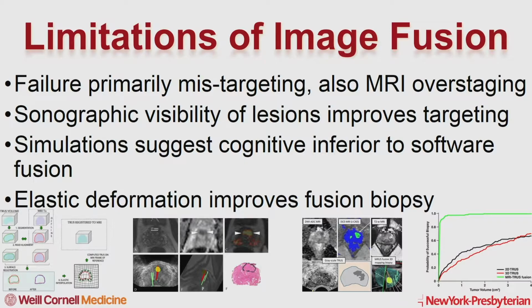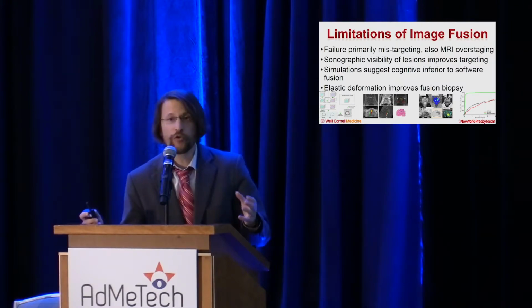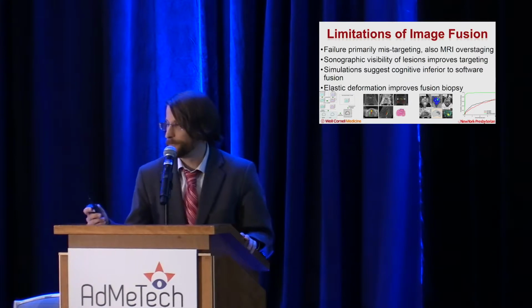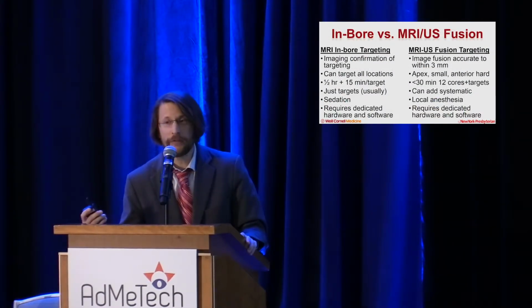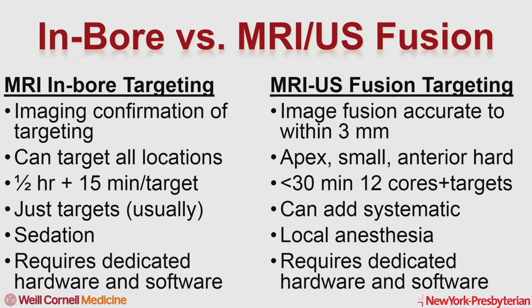There's also a number of technical advantages that we can put into play, such as elastic deformation, where we try to conform the MRI, change the overall structure to match that we see with the ultrasound. There's also the consideration of in-bore versus image fusion. And so there are different advantages and disadvantages.